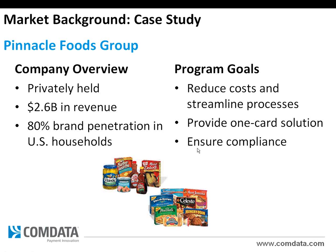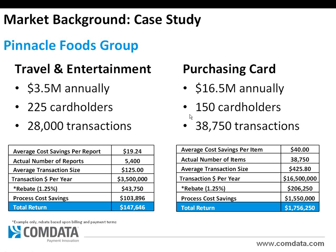We're going to look at 3 different programs that they use, the first being travel and entertainment, where their spend is $3.5 million annually, 225 cardholders. And you'll note that their average cost savings per report is $19.24. Why is this so popular? And really what I'm going to explain applies as well on the purchasing card side, where they're spending $16.5 million annually with 150 cardholders, and their average cost savings per item is $40.